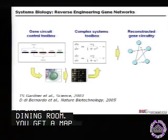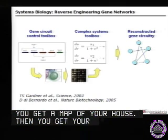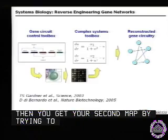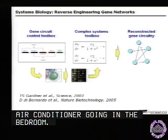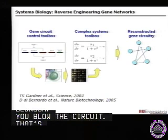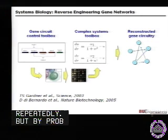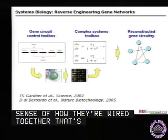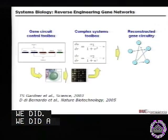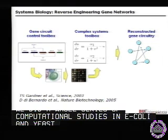Then you get your second order map by trying to microwave popcorn in your kitchen while you have the air conditioner going in your bedroom. Poof, you blow the circuit, okay, there's a nonlinear interaction between those two, and you make a point, which you never seem to pay attention, and you do that repeatedly. But you basically, by probing your system, get a sense of how they're wired together, and that's effectively what we did. We did a whole series of computational studies, then experimental studies in E. coli, in yeast, in mammalian systems that allowed us to reconstruct these networks.